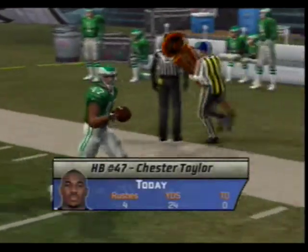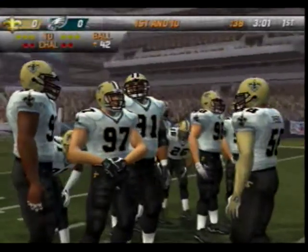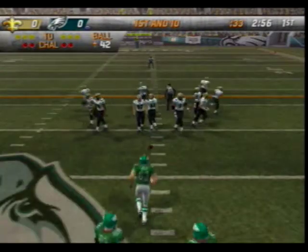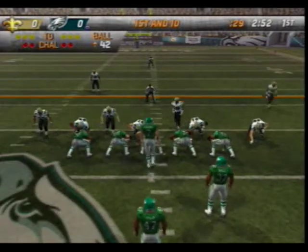Good blocking up front and a nice gain on the counter. Yeah, and that was a perfect call in that situation. He did a nice job avoiding the first wave of defenders, then converting for the first down. So they have first and 10 here on the 42-yard line.